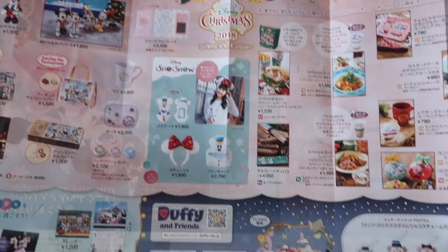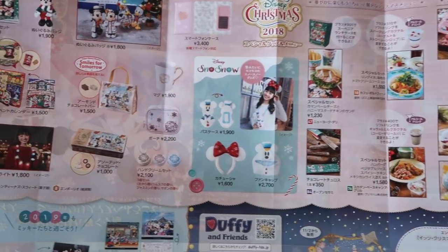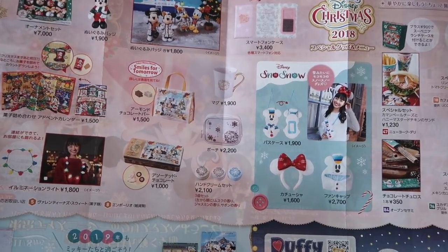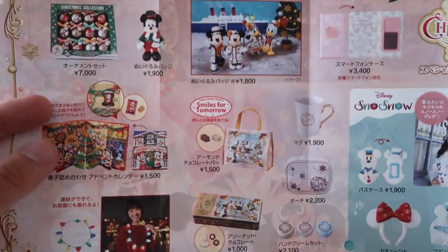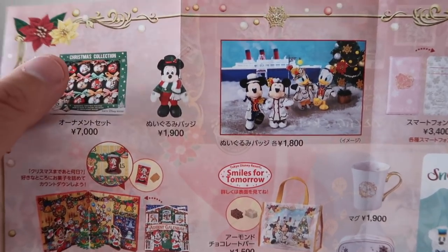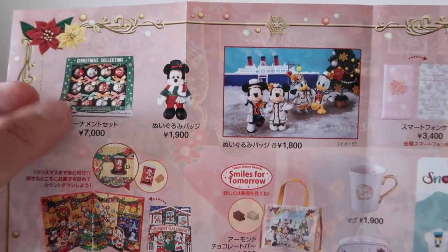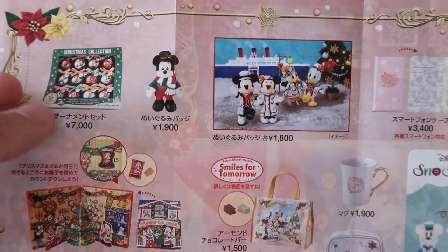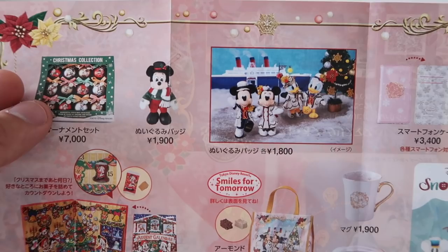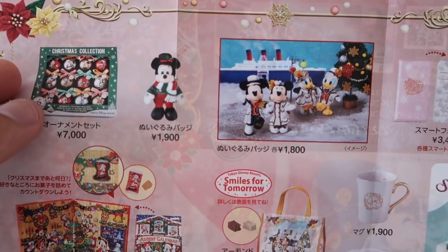So we open up the Today Guide, and there's a lot of stuff in here. Just note that the merchandise and the food is already available, so it all started on November 1st. So, we'll start up here. We have this Christmas collection, which is part of the 35th anniversary. And this is available at DisneySea and Disneyland. And it's also available at Bon Voyage. And they might have some of these items also at the Disney hotels too.